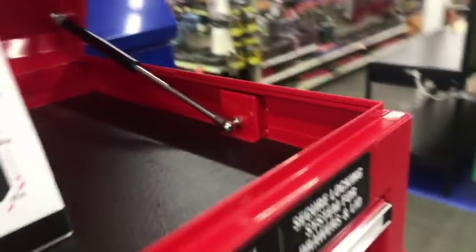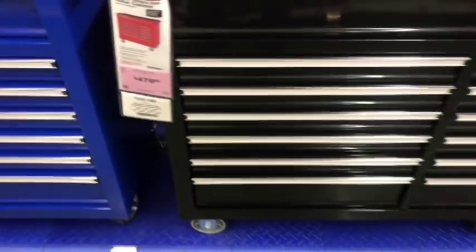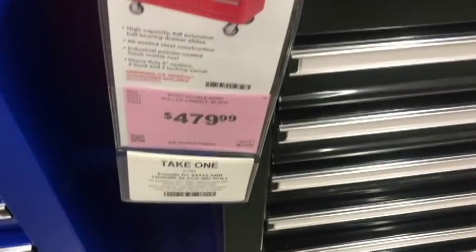This thing, it's pretty rugged, man. They have definitely done some upgrades. I still don't see a power bank. Notice I'm looking for one. I still don't see a power bank incorporated. That's not a big deal. You can use a hole saw and make your own. I love this style right here. I think it's a 44-inch.